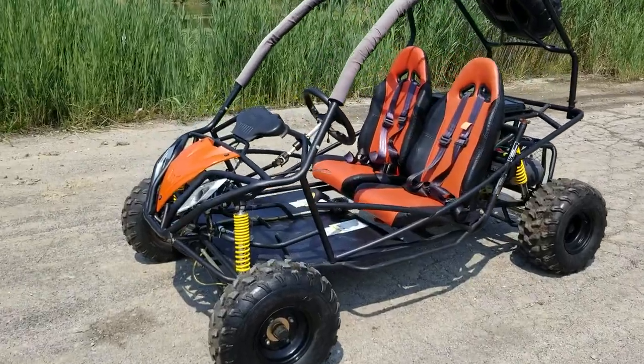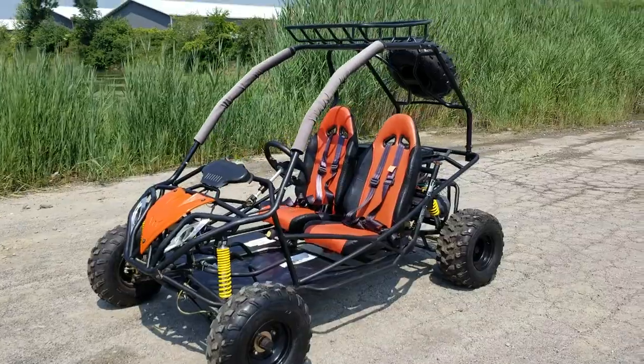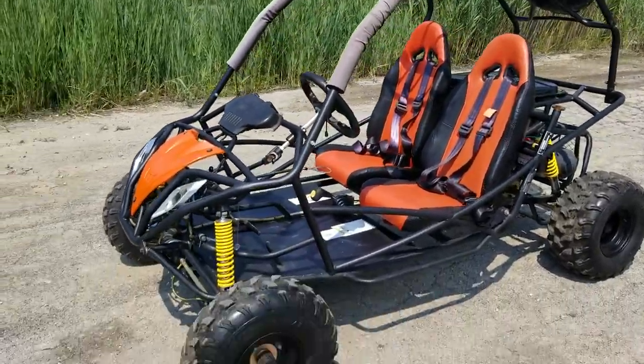Introducing the 169cc Jaguar PGO go-kart for sale from saferwholesale.com.